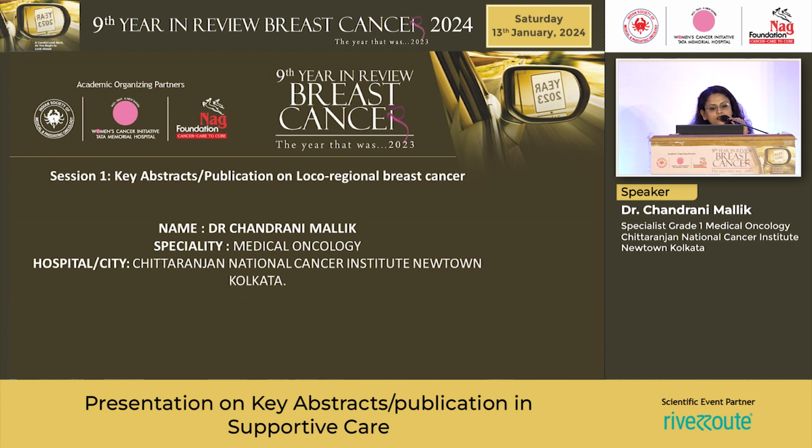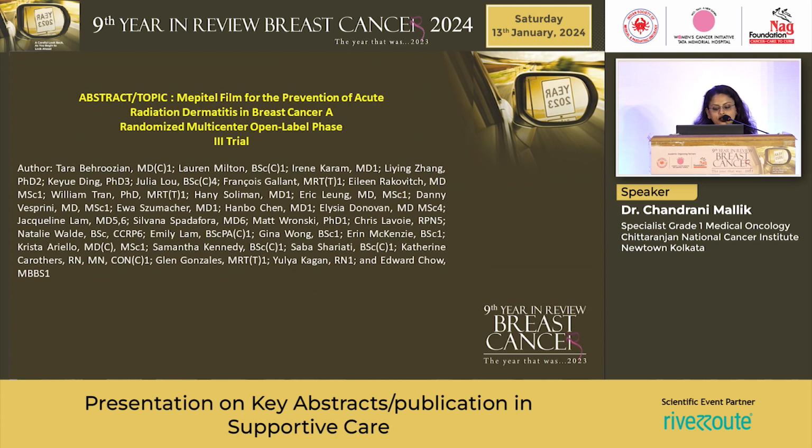So my next three abstracts will be on supportive care. The three will be targeting mainly acute radiation dermatitis. The first is the use of Mepitel film, which is a silicone-based polyurethane film, for the prevention of acute radiation dermatitis in breast cancer. It's a randomized, multi-center, open-label phase 3 trial.